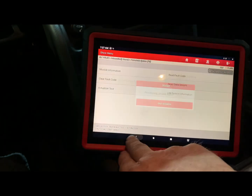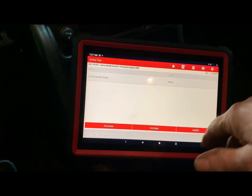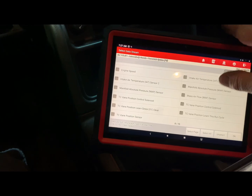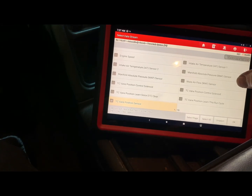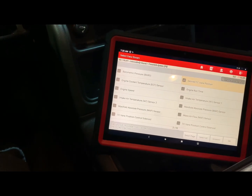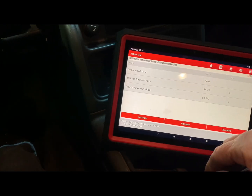Now we'll go back to actuation tests, engine output, turbocharger vane position sensor. Let's add some data, engine data, turbocharger data. Let's see, vane position sensor. I know that there is a desired. Where in the hell is it at? Oh, right, it's up here at the top. Of course, that makes sense. Okay, we'll see actual and desired. It's calling for 80%, which makes sense. That would be full closed on the turbo.